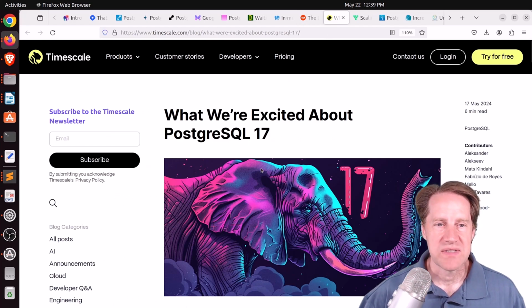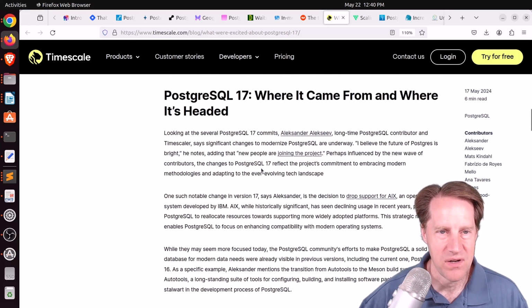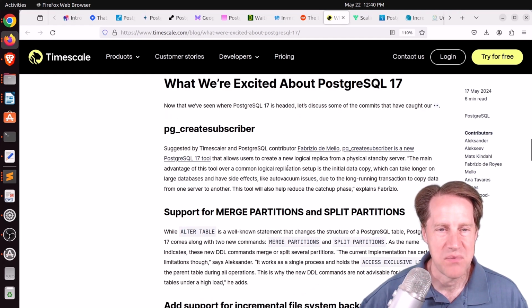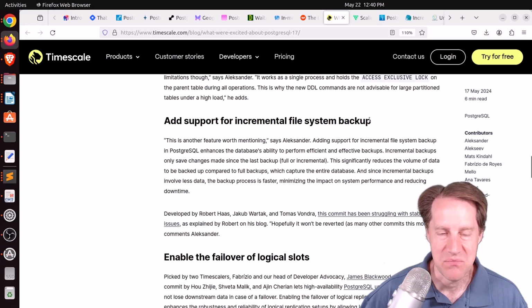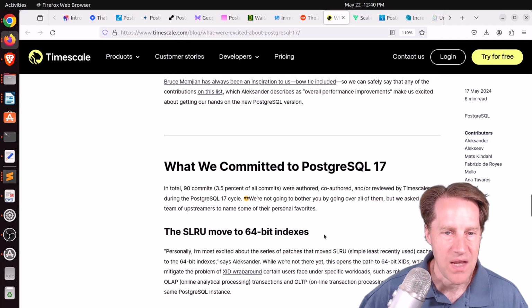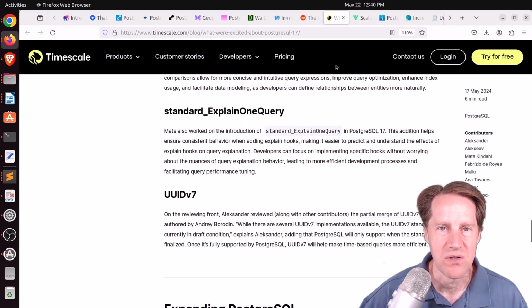Next piece of content, "What we're excited about in Postgres 17." This is from timescale.com. And this is a summary of the things they're looking forward to in Postgres 17. Basically, pg_createsubscriber, being able to convert a physical replica into a logical one, support for merge and split partitioning, although, as we discussed, a lot more work needs to be done for real-world use cases, adding support for incremental file system backup, enabling the failover of logical slots, that's definitely huge, allowing EXPLAIN to report optimizer memory usage, and then a few other commits that they got to work on as well. So you can check out this blog post if you want to learn more.